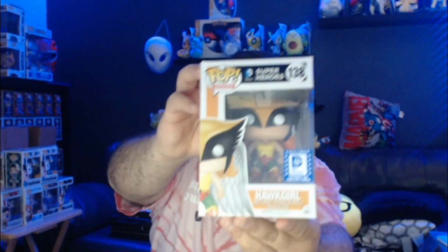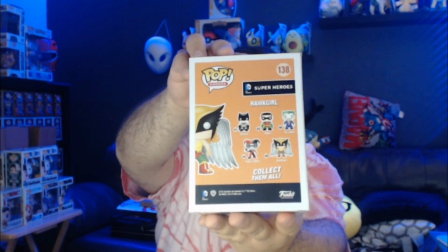Of course DC and Warner Brothers have been changing their things up for a while now. But this is a phenomenal Funko Pop of Hot Girl. The wings look phenomenal. Overall, just a really good looking Funko Pop. We'll show the side views, and then on the back you have of this wave: Batman, Robin, Joker, Harley Quinn, and Hot Girl. For some reason, Hot Girl seems like she doesn't belong, if that makes sense. We have a lot of Gotham heroes in the back, and then Hot Girl's just there. So it seems weird.